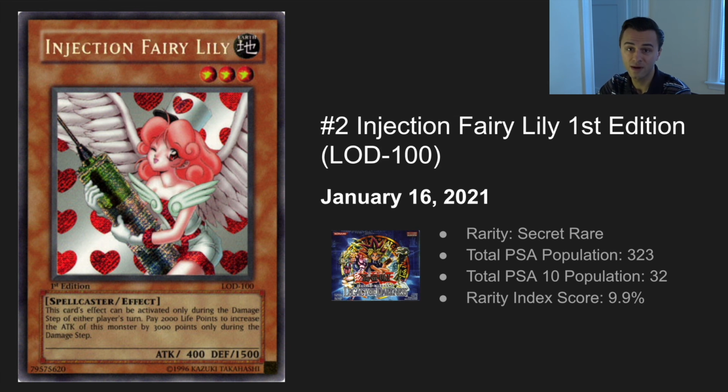So relative to our friends over there, the Paladin of White Dragon and the Luster Dragon #2, there's a lot more of these lilies out there than those guys, but still, nonetheless, a very low rarity index score, largely driven, in my opinion, by the resubmitters, the people that have a PSA 9. I would wager that there are people out there who have 9 copies of this, the PSA 9, who have been resubmitting it for the past several years. Why not, right? If you have a PSA 9 of this and it looks possible that it could swing a 10, why wouldn't you, every 6 months or every 8 months when you get it back, just keep cracking it out, keep resubmitting it, try and get a 10.